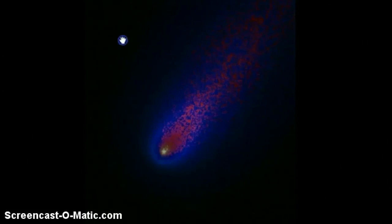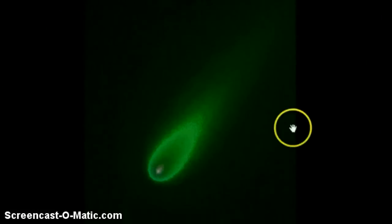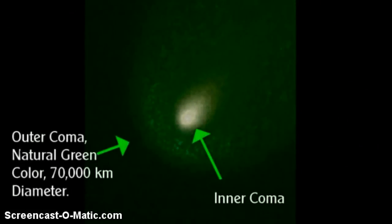Again, they layered it over, but I can break it down somewhat. Again, we're looking at the inner coma there, and you can see how long that tail is, and that actually has some of it cut off here. Now, going into our green and the temperature changes there, green is the natural color. Now, this is brighter, but here, you see that's the outer coma. That's a natural green. They're saying 70K, and that's about a week old, that data.